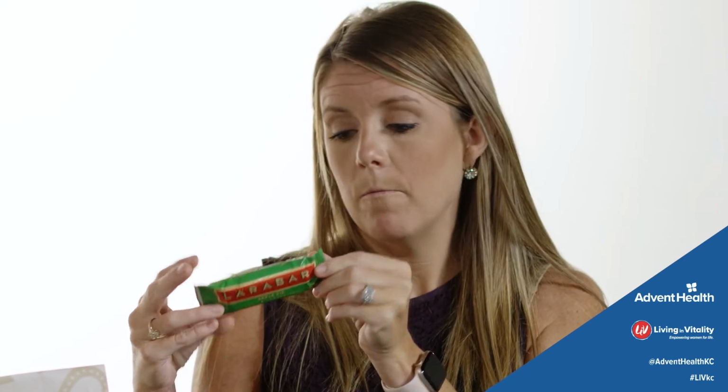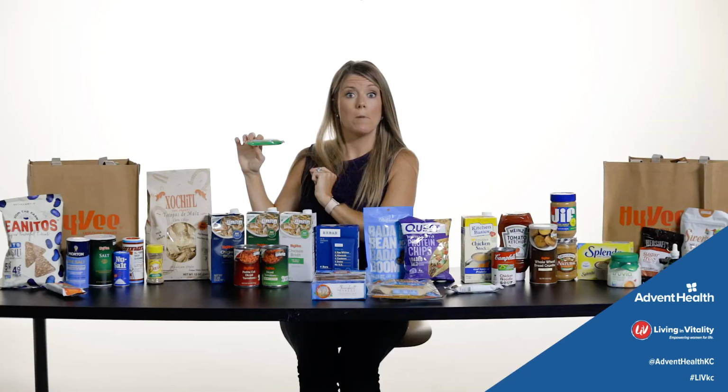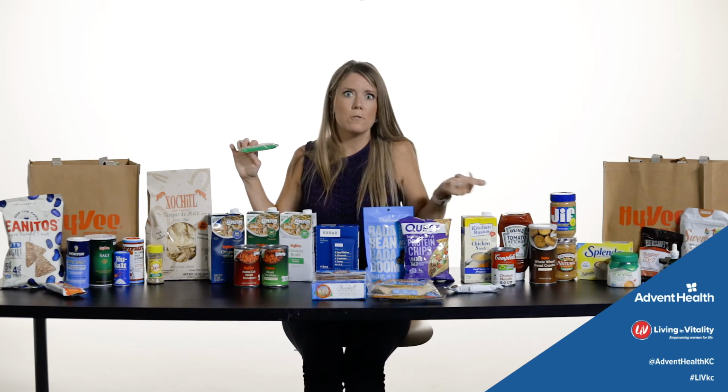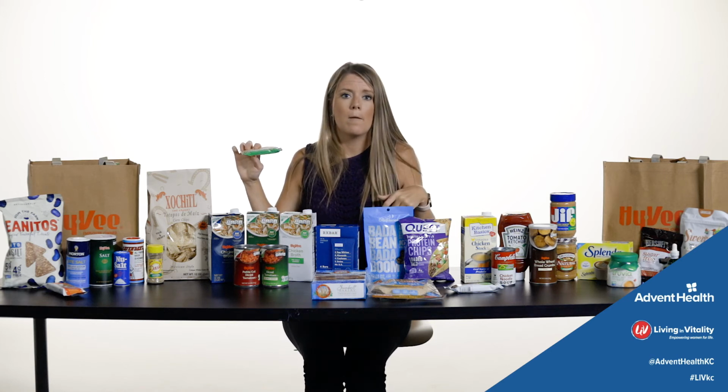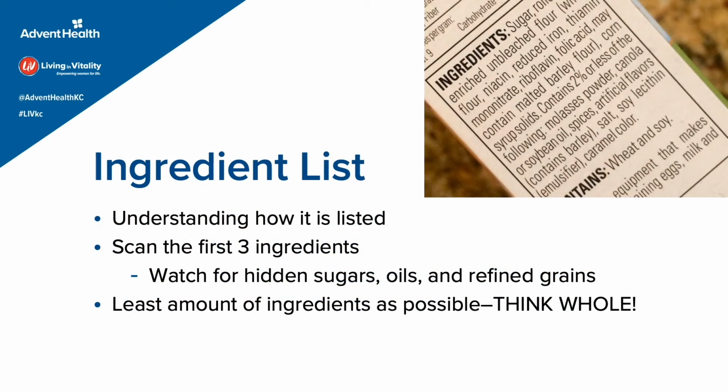The next option that I did bring is this Lara bar. So this Lara bar is made up of a majority of dates. When you look at this label, it only has dates, almonds, unsweetened apples, walnuts, raisins and cinnamon. So not much. Those first three ingredients are clean and whole products to make this bar. We don't have any fat. We have the dates as our sugar, which is a whole food, right? And we don't have any of those refined grains. So this would be a good option for us to look at when we're looking at an ingredient list. So try to think whole when we can. Doesn't always happen, but try to think whole when we can.